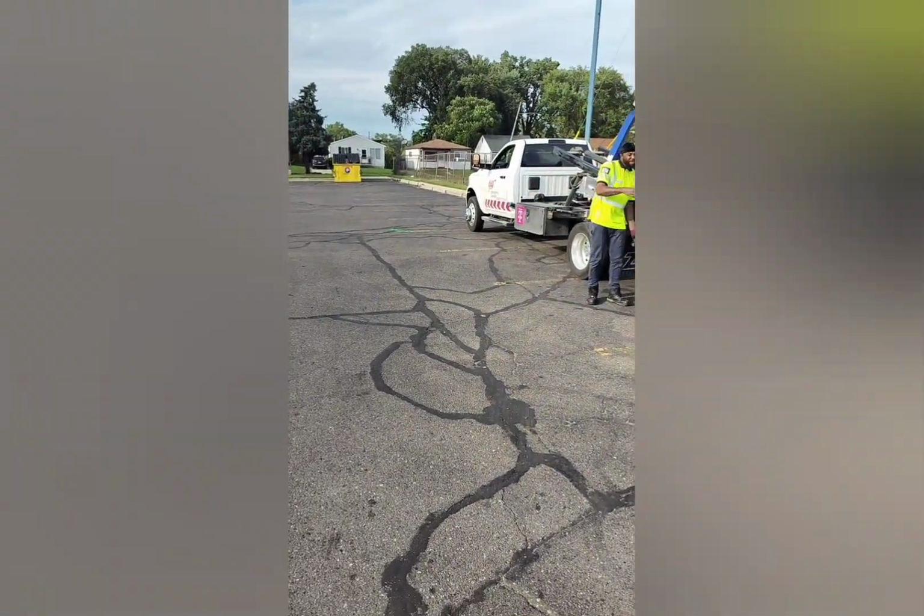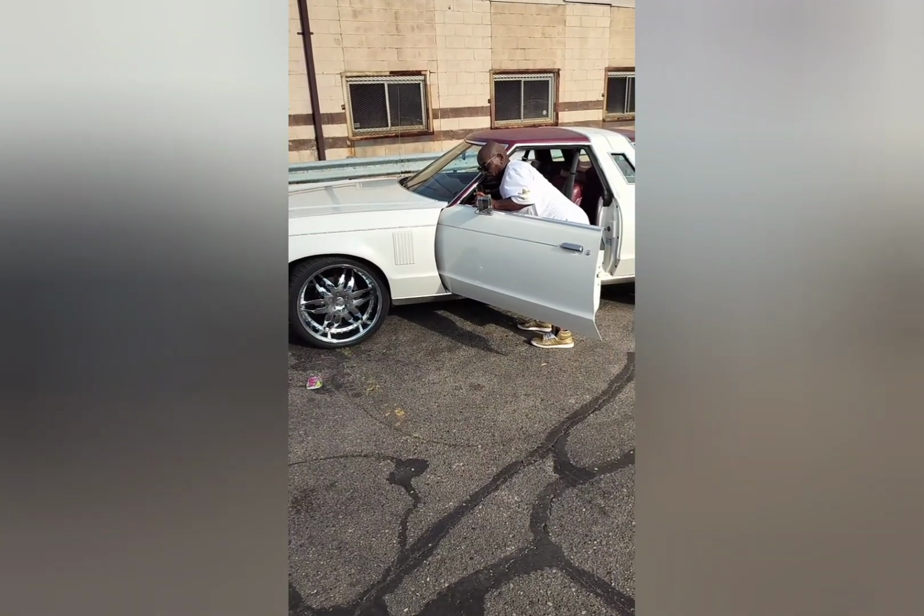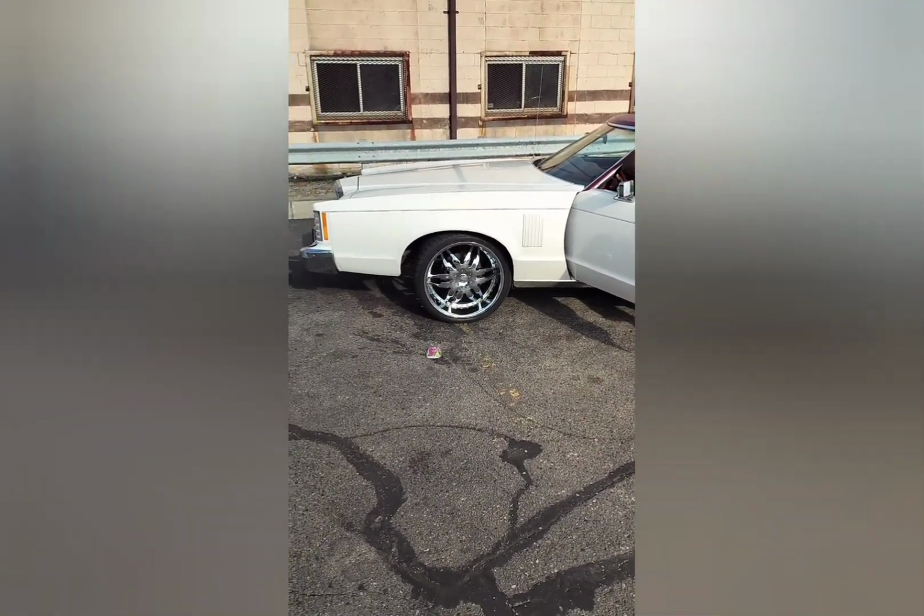The tow truck came. My man Jay getting white girl up on the flatbed.